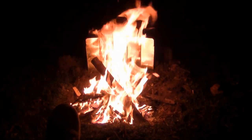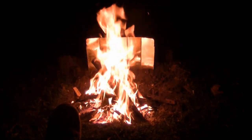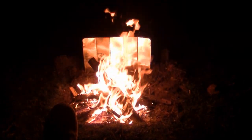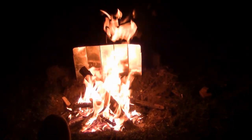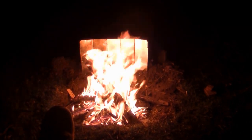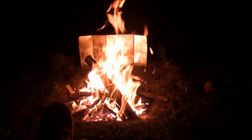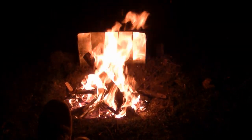And that warmth is really kicking off. I can feel it. Nice and warm on my feet, up my legs, and I feel it against my face. So it's doing the job on this fresh chilly night. But the sky's clear, and it's bright and starry.